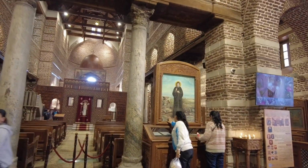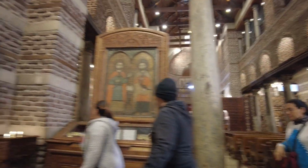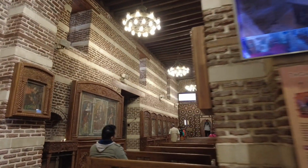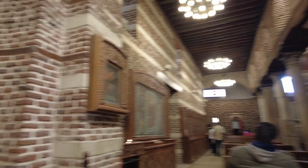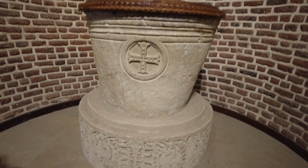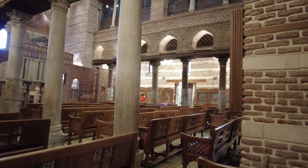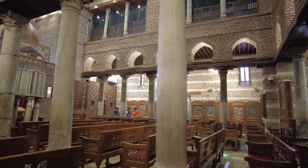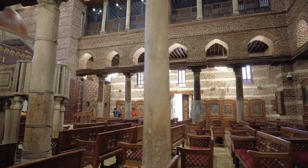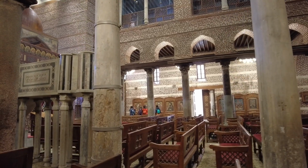We are now entering one of the most important churches for the Christian religion, the Church of Saints Sergius and Bacchus. In the 4th century, when they were prominent military men of Emperor Maximian, they were executed in Syria after the authorities of the Roman Empire discovered that they were Christians. Sometime later, they were sanctified and part of their relics were transferred here, where they are still preserved. This is considered the oldest church in Cairo.